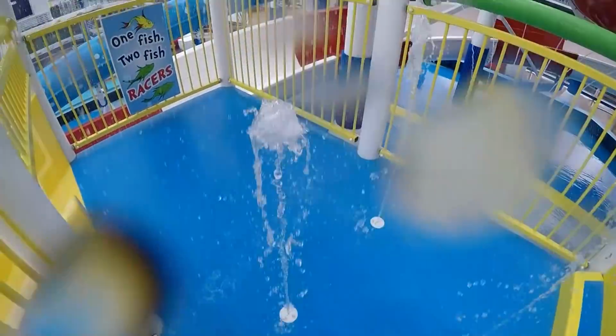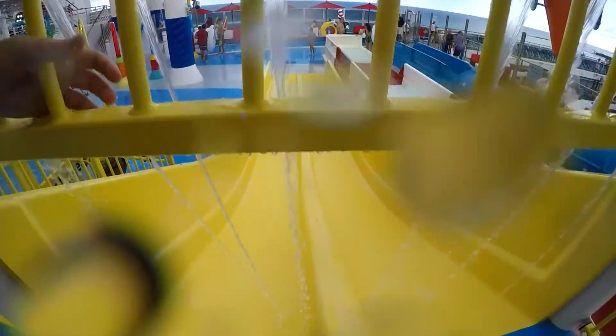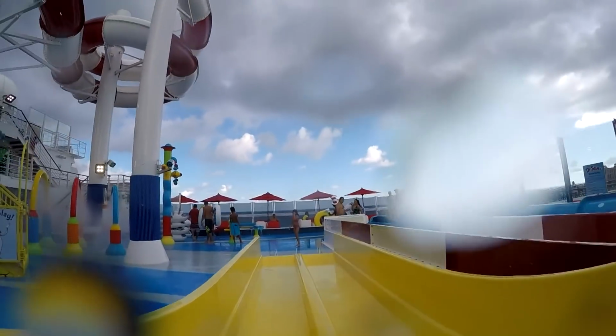So big thumbs up to the water slide complex. You have the racing slides too. Yes, the little kids racing slides, also fun. If you're an adult, you get a good swing, you kind of fly out of the slide.